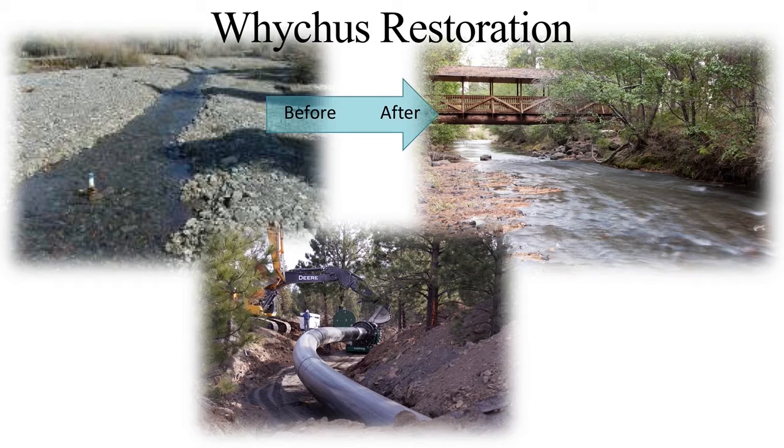Three Sisters Irrigation is now beginning to pipe the last 14,000 feet, or nearly 3 miles, of its main canal. When complete, it will have piped over 57 miles, or nearly 90% of its entire system of canals, and created in-stream water rights of 31 cubic feet per second in Whychus Creek.